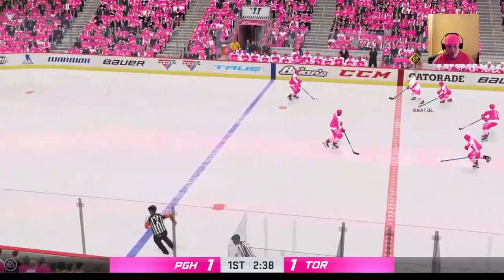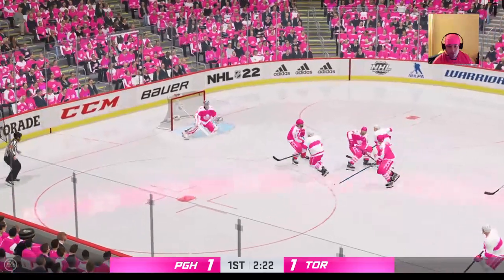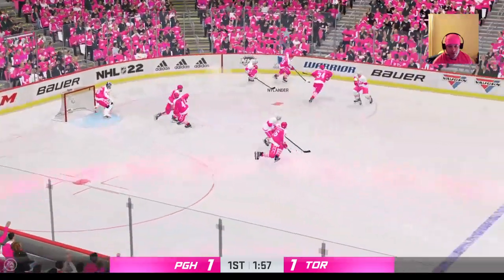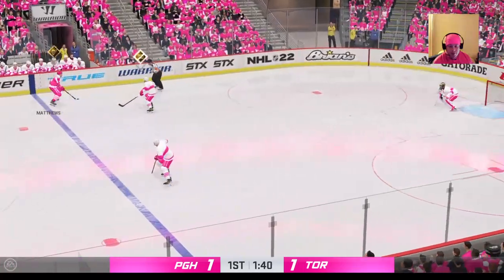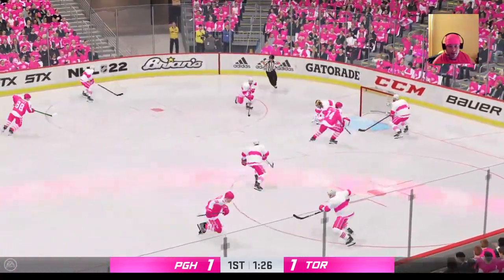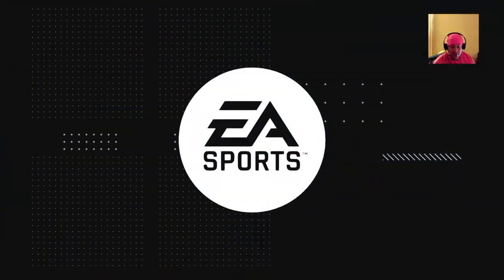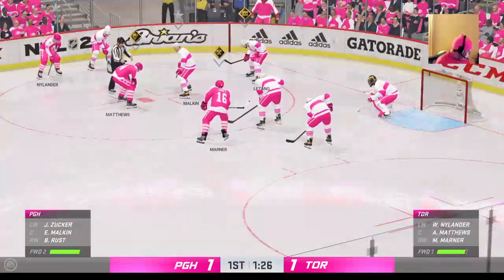Okay, Gensel brings it back here, leaves it up to Crosby, but no, he shoots and gets it on net, but quite the pads on that one. Whoop, Jari. We're seeing that one there for sure. So we have the nice pink version of the Toronto Maple Leafs.